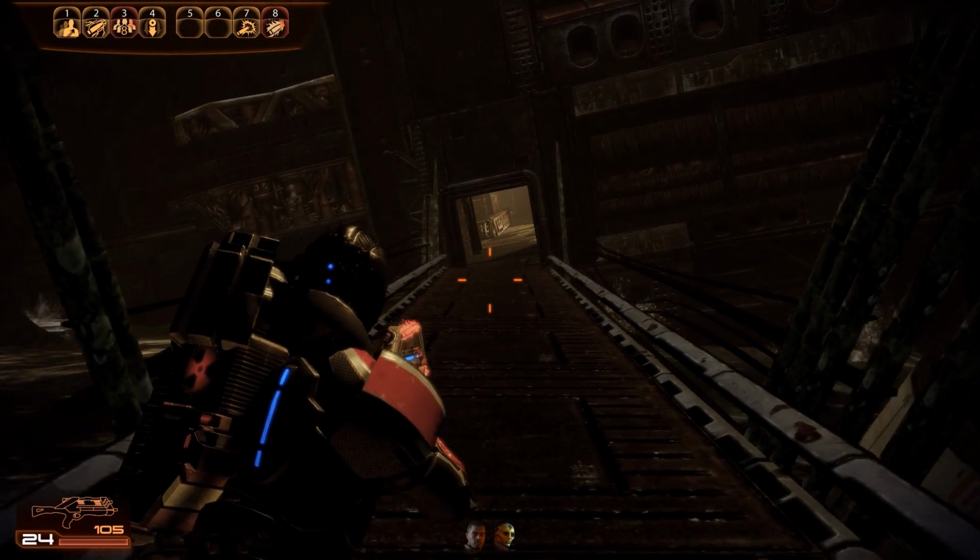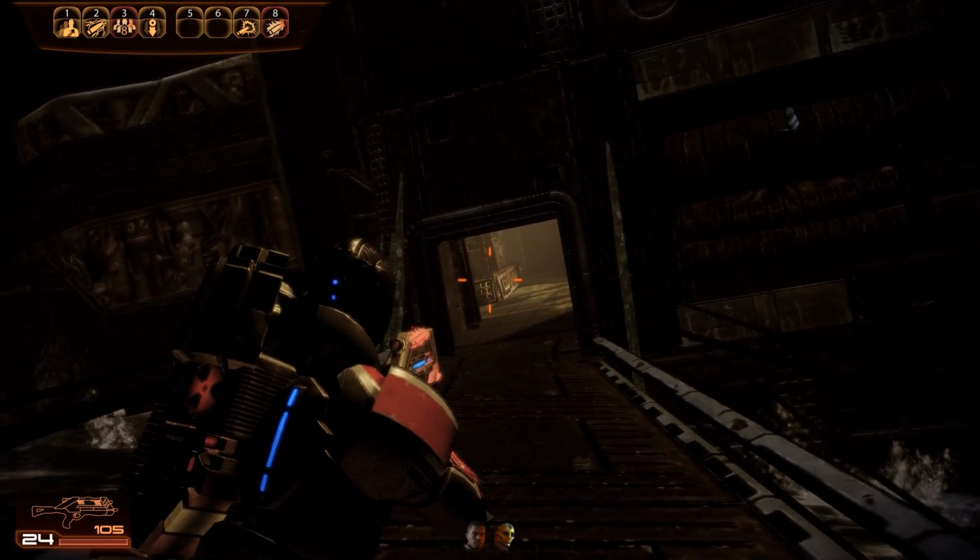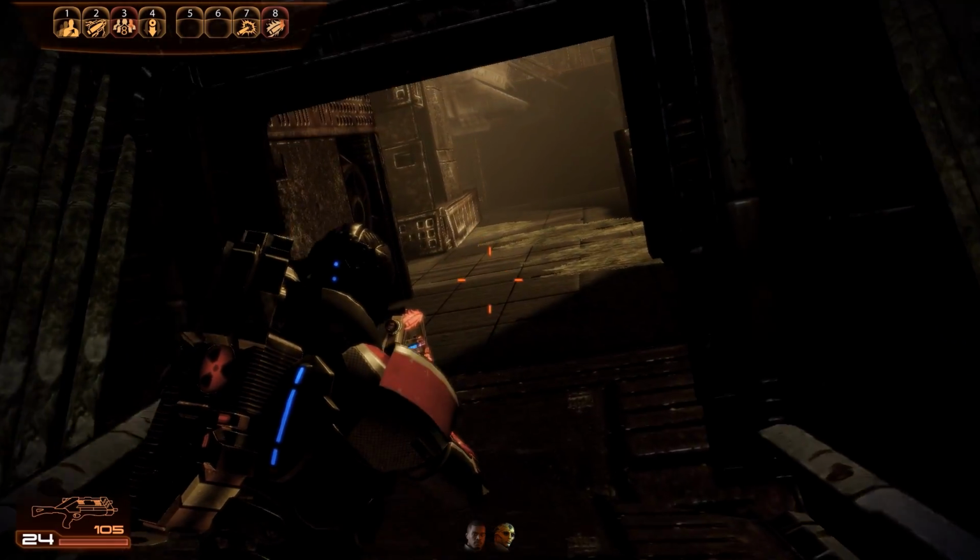We learn about horrible things done to the crew, something to do with forgetfulness. Maybe we can learn more by investigating the inside of the ship.